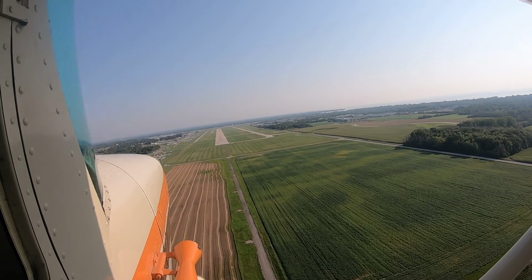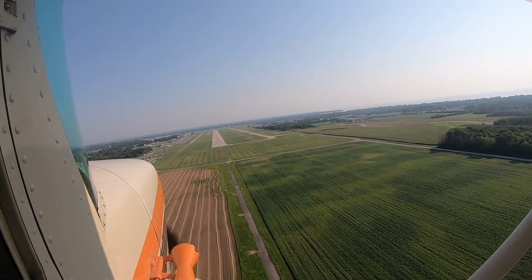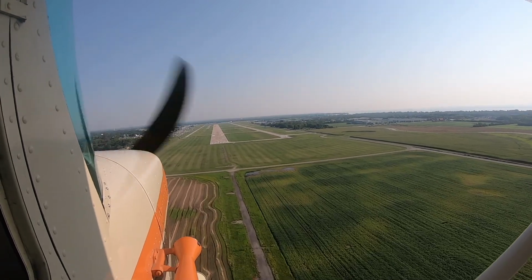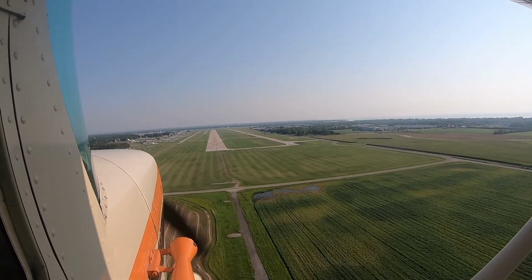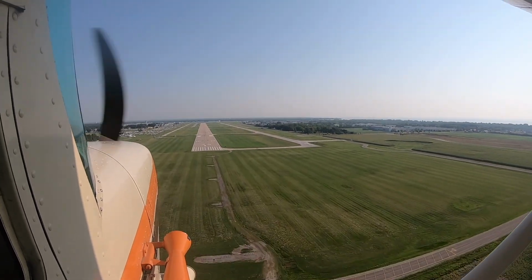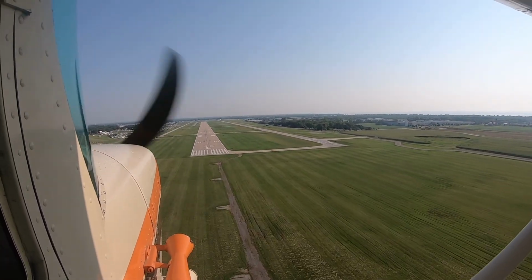So 3-6 left is actually the 3-6 runway. The 3-6 right was originally a taxiway that's been modified to use as a runway. And just recently, they widened it to 60 feet.